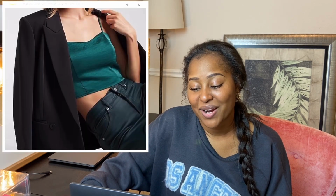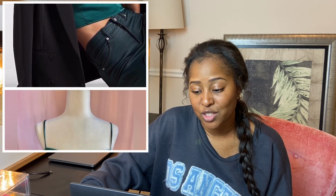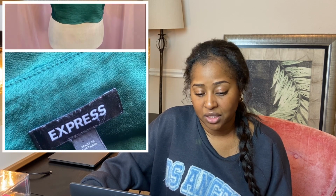Now this one, I love that somebody bought this. It was gorgeous. I wish it was my size. It is an Express emerald green jewel tone satin cropped adjustable strap cami. So these little tank tops can also be called camis. Look at the color on this really quick.